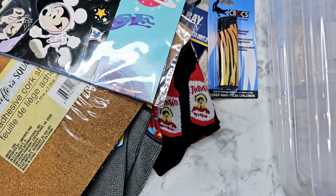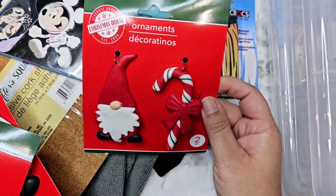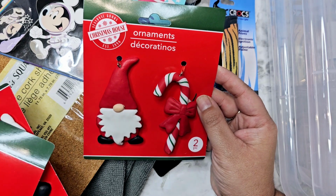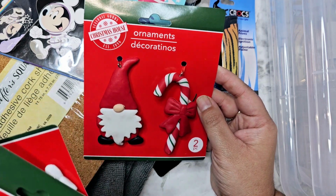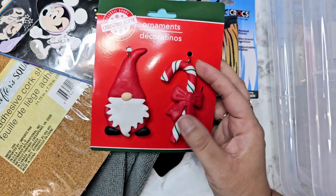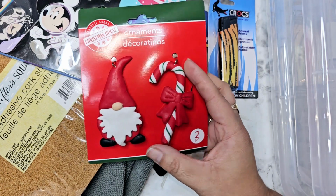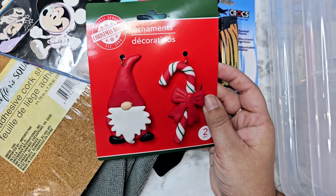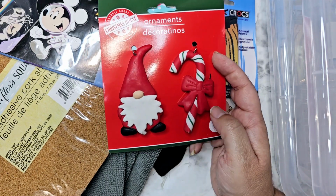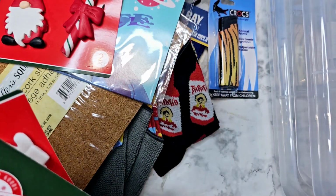And then back to the Christmas section, they had these clay ornaments again. I literally bought a box of these last year because I could not find them anywhere. And the only new one I see this year, I think there's a couple. So this one I believe is the same as last year. I need to pull my box out because I do have a couple left, but I did go ahead and buy one just to double check if it was the same. So it was this candy cane with this gnome. I don't remember if last year had this bow on there or not.